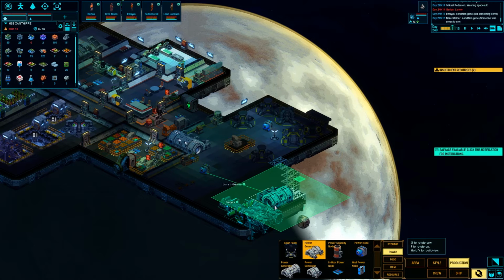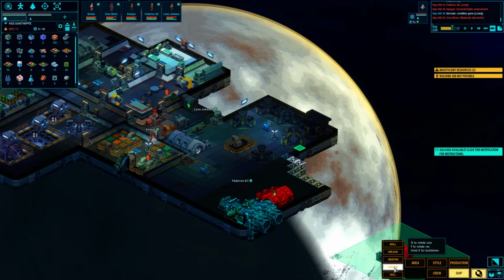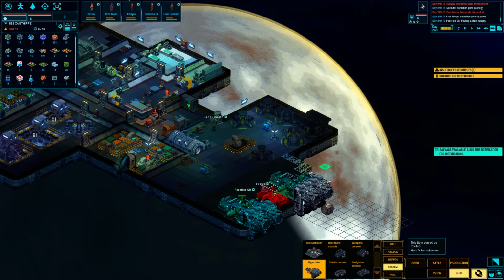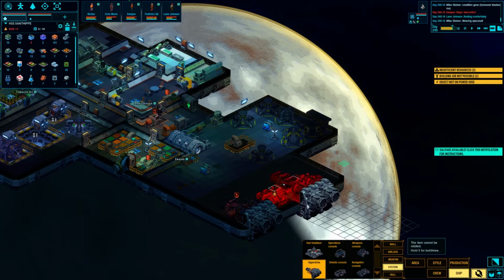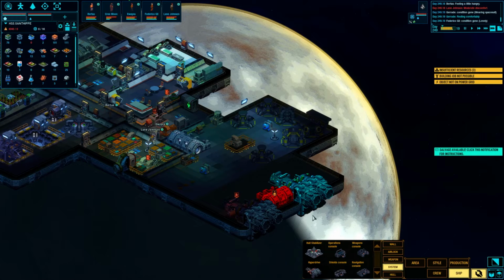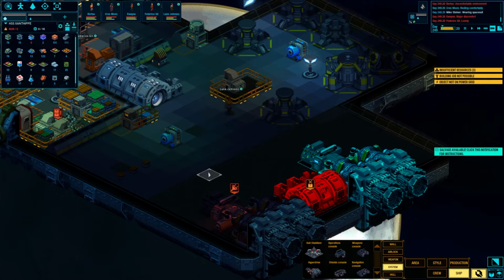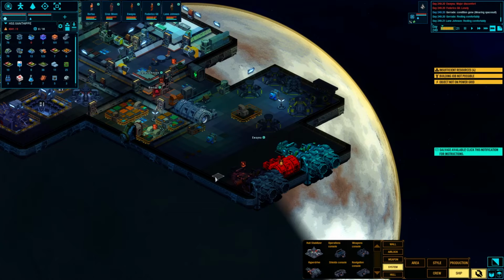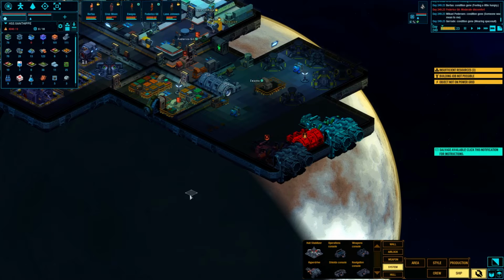Speed it up. Plop that right there. Oh, let's look at systems. Look at the other hyperdrive right here. I think that'll work. If we need more, we can always bump this out as well. We'll build this guy, then tear this down so we don't have too much of a lack of power going on. Ship's starting to come together a little bit.